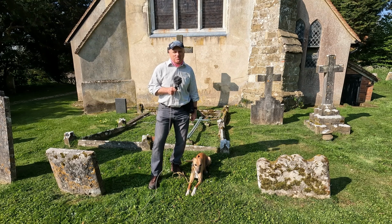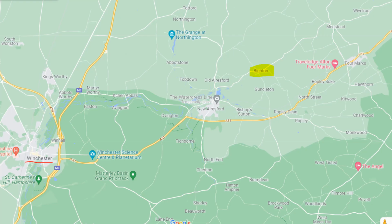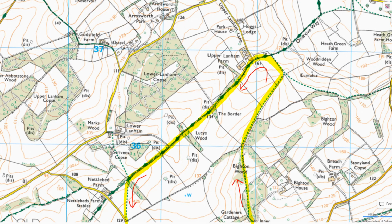Thanks for joining us. Now today we're at the pretty village of Bighton in Hampshire. It's about 8 or 9 miles to the east of Winchester and about 3 miles northeast of Alresford. And we're going to be doing a roughly 4.5 mile circular route to the north, starting with a look round the village, then heading through some peaceful woodland, some open farmland and an attractive long bridleway that'll be giving us some beautiful unspoilt countryside views.